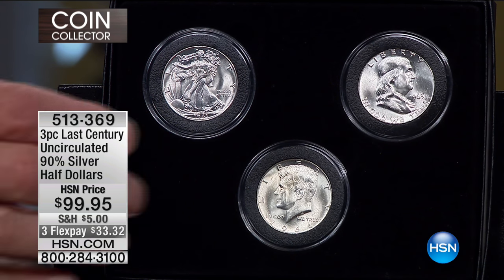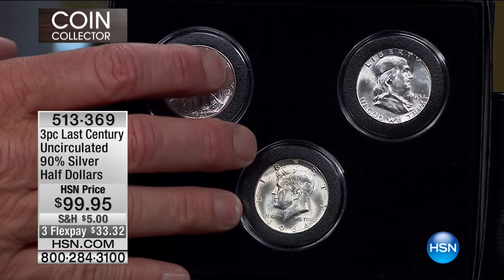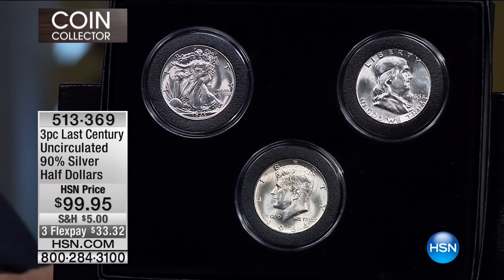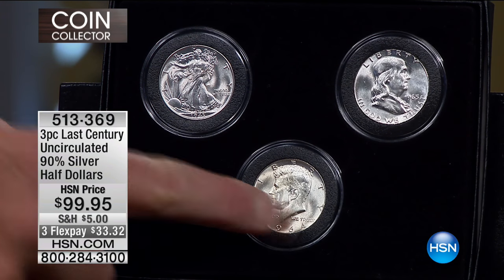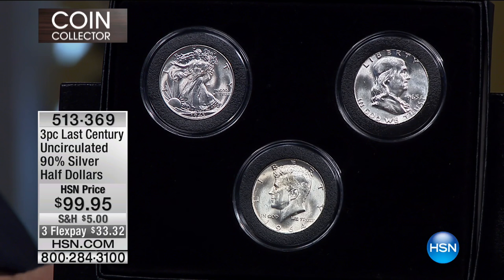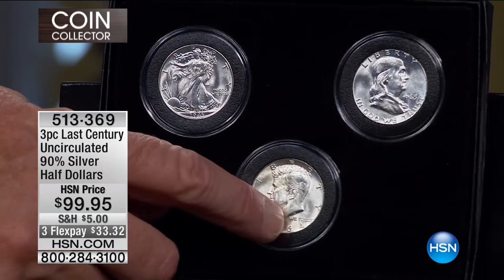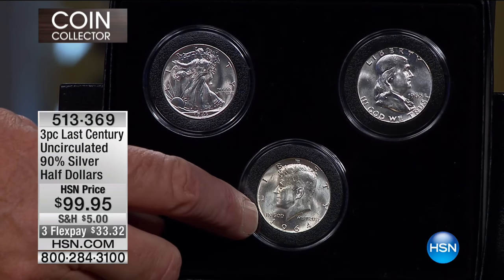What we've got here is the last 100 years of uncirculated solid silver half dollars. And by solid silver, I mean 900 fine, 90% silver. So we start with the Kennedy half dollar, which was the last solid silver dollar made by the United States government, 900 fine. And it was only made in 1964. So we got that uncirculated. In the nationally advertised catalog, if you buy that individually, it's like $46.50.